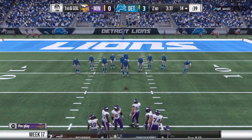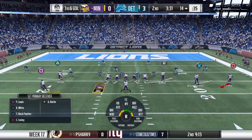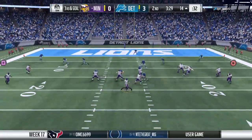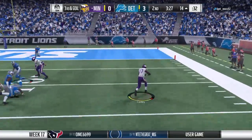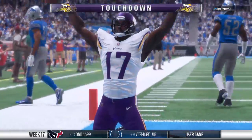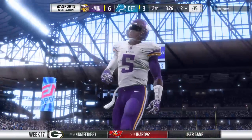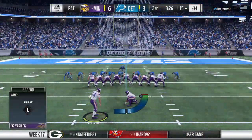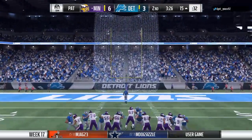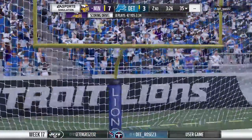Third and long now after the sack, and we'll see if Bridgewater has a response. Throwing is Bridgewater. He's got the hook up with Conley, and he will score. Touchdown, Vikings. Chris Conley, his 5th touchdown now on the year. And the Vikings are able to strike for 6. And this is up and good to make it 7-3.